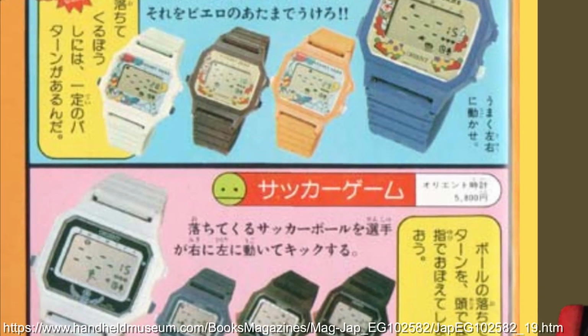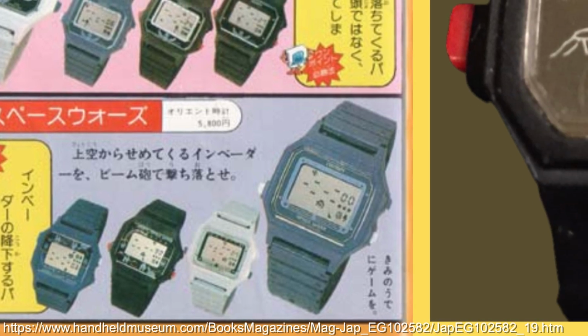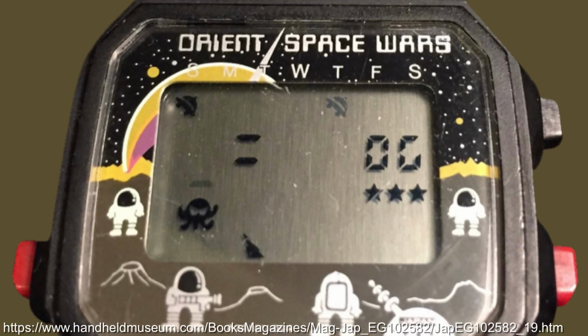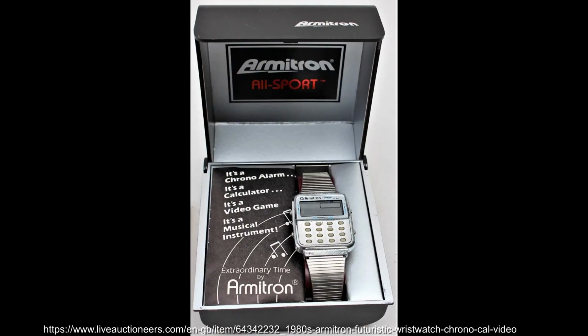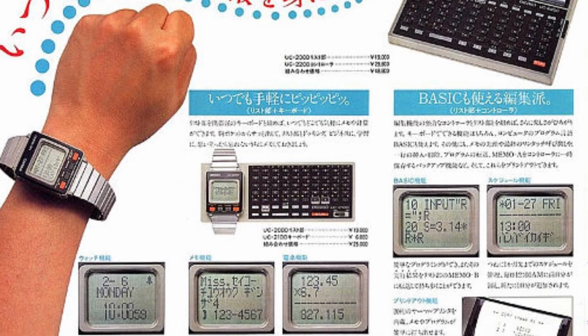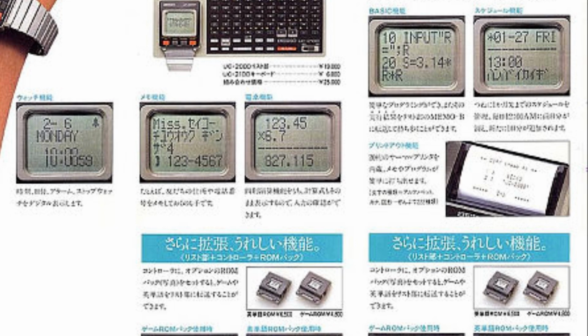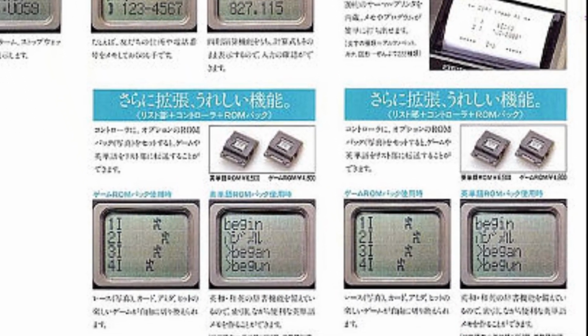I would be failing in my coverage of this area if I didn't cover some of the ventures of other major watch brands into the gaming watch area, normally just rebadging on Hong Kong modules used elsewhere. These include Orient, Yema, Kelton and their parent company Timex, as well as Armatron. An interesting watch tech to allude to here is Seiko's wrist computer, the UC2200 and other variants, which I do so because one of these actually came with a game ROM pack which you could load into this slot.